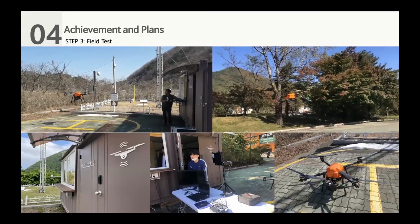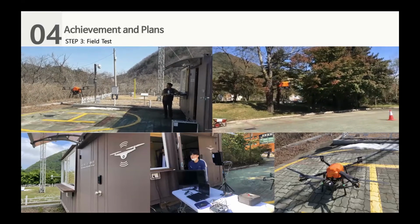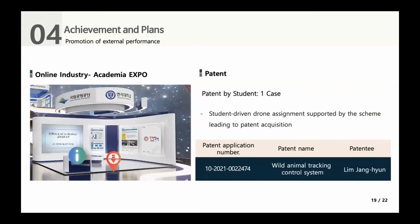The detailed descriptions and the goals were shared in an online expo, and a lot of universities and companies were highly impressed. One of the students already earned a patent on his animal monitoring system. And overall, the project has started producing meaningful results.